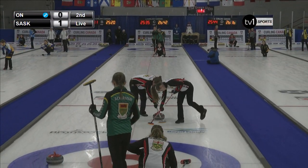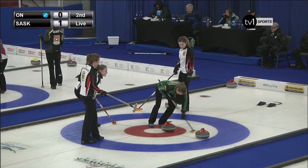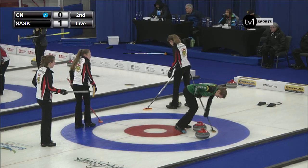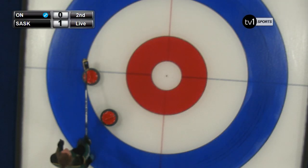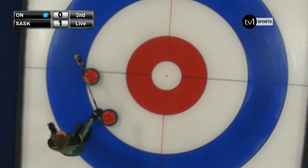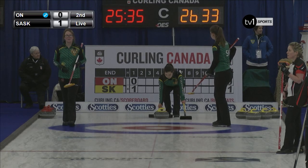Well, they're working this hard. Try to hit and stick for 2. Little inside, but again, that good control weight. It's not going to roll out of the rings. It did get the 2 reds closer together. Maybe there is a chance for a double, yeah, but the most important thing is to stay in the rings, and they accomplish that. Good sweeping.